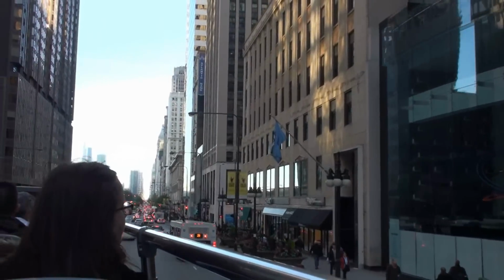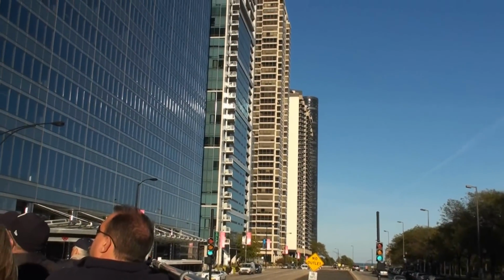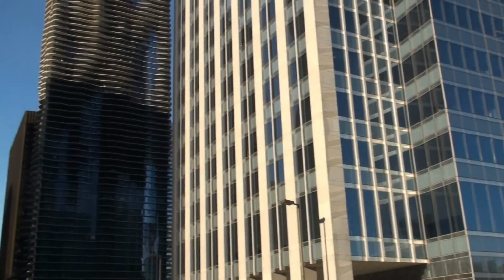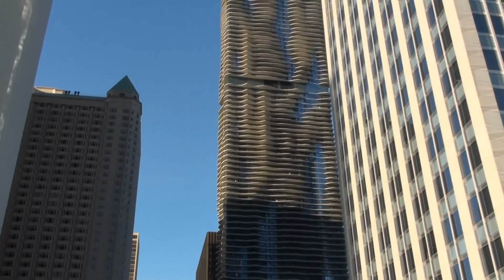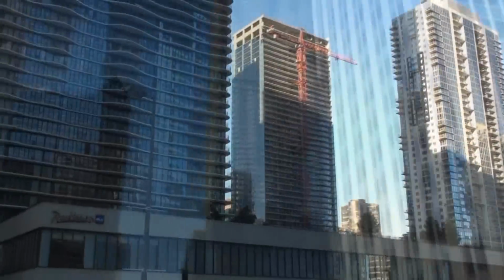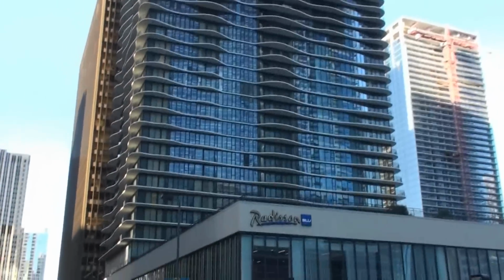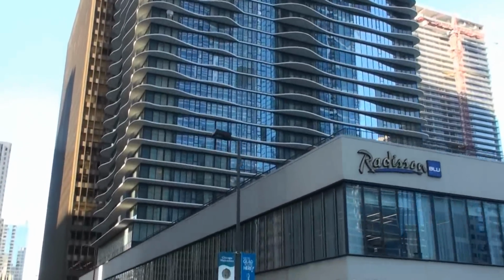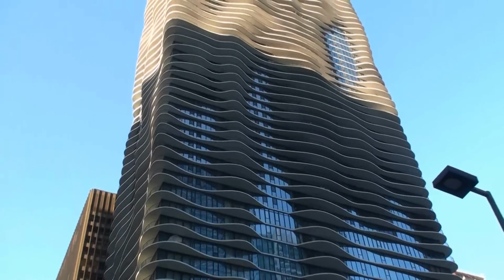Millennium Park is coming up in a couple of minutes. She's the first woman in the U.S. to ever receive a project this big. And this building is called the Aqua Building because of the waterway designs on the glass, the waterways. Look at the footprints on the front of the building. And then look up the side of it, you can see footprints on it.